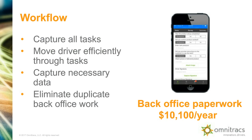Workflow to us can be very dynamic and defined as it needs to be on the fly, but we want to make sure that A, drivers are performing the tasks that they need to, B, they're capturing the necessary data to bring back to the office to deal with, and last, we want to really eliminate additional back office work. So marrying data together, transcribing pieces of paper. If we can remove that, and we know that from a digital footprint perspective that they've done the 10 tasks that they need to at that site, we can eliminate that duplicate back-end paperwork. So we estimate that at a little over $10,000 per route per year.